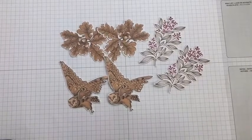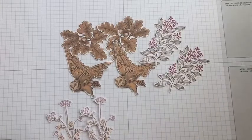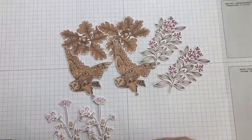Rosie says that piece is my favourite. Is that the owl is your favourite, Rosie, or was it something else that is your favourite? I didn't see when your comment went up.